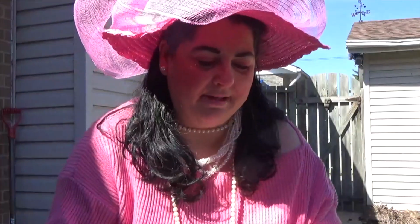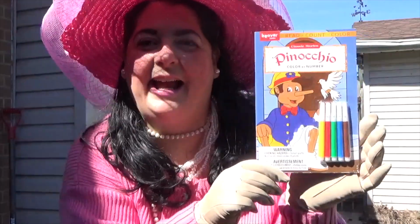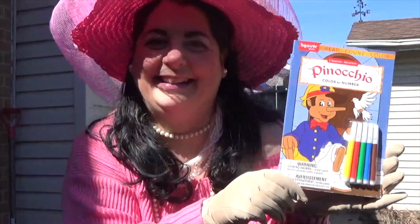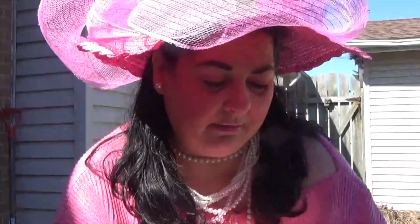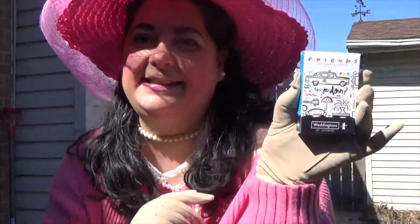I picked up this Pinocchio color by numbers. It's a little coloring book. I actually got it for my hubby to put in his little Easter basket. I picked up the Friends television series, How You Doing? cards, they're playing cards. So I was excited for those. There's the back. And some of these items I'm going to be putting in my own little Easter basket.